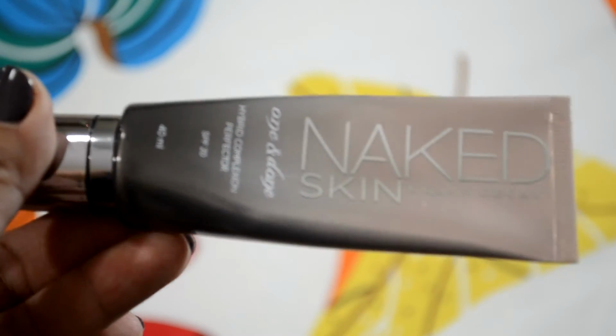And my second foundation favorite for the year was the Urban Decay Naked Skin One and Done. And this one was my favorite from a few months ago, and I've still used it. I'm nearly empty, like I'm hanging on to it because I really love it, and I probably will repurchase this one as soon as it's all gone. This one is sort of like a light coverage, closer to a BB cream or something like that, but I don't have to set it in place. It has SPF. It pretty much does everything that I need it to do on days when I don't really feel like wearing a lot of makeup, so I would say it's my ultimate no makeup look kind of foundation.